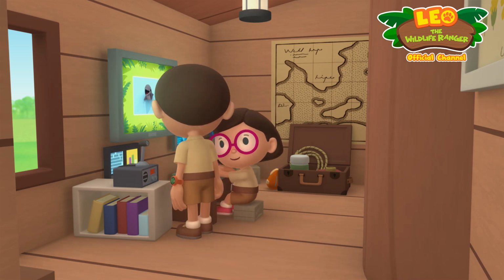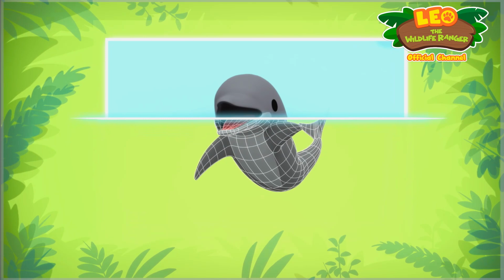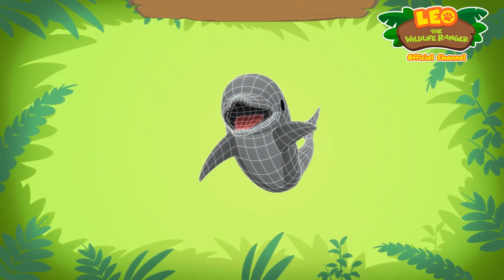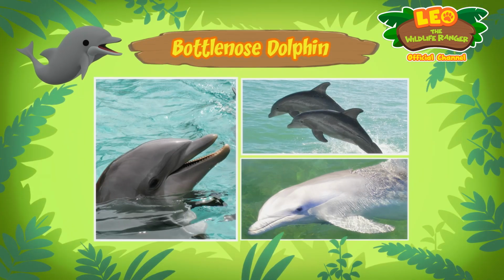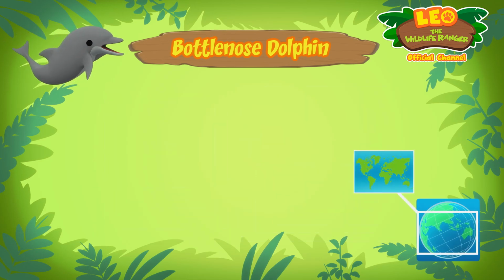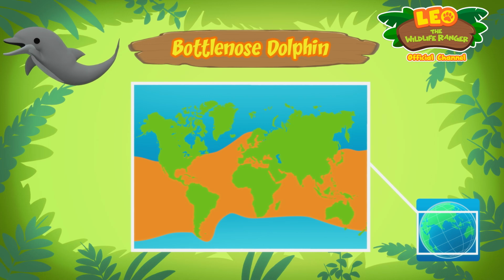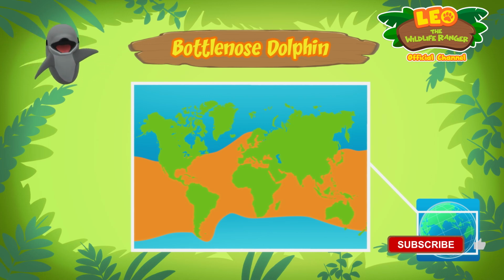What did you find? Hi, Leo. Almost there. This dolphin is a bottlenose dolphin. A bottlenose dolphin? Yes, a bottlenose. There are many types of dolphins, but the bottlenose dolphin is the best known. These dolphins can be found in warm and temperate seas worldwide. Dolphins have large brains, and they are very intelligent.